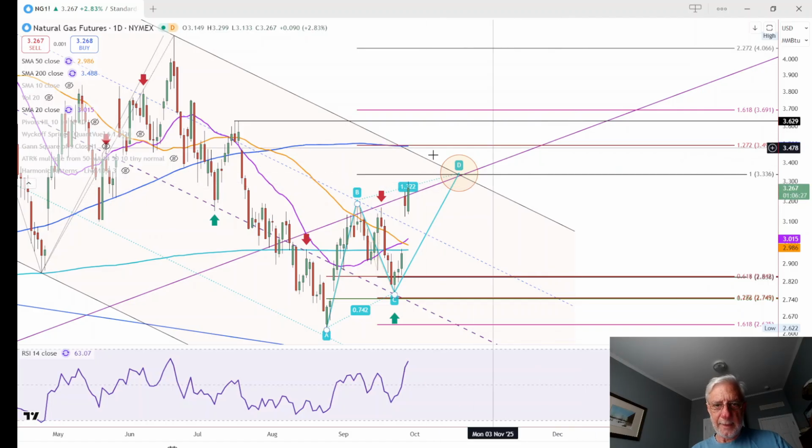If that is exceeded, then we're looking at a target up here around 349 or so, which is a combination of the blue 200 moving average and the 127.2% projection of this ABCD pattern. This is the 100% projection here. The second target is the 127.2% Fibonacci projection, and then the 161.8% projection up here at 370.